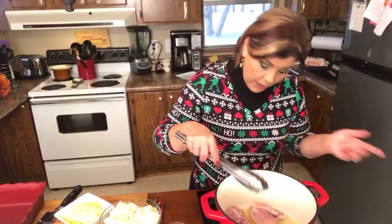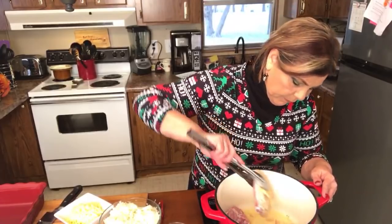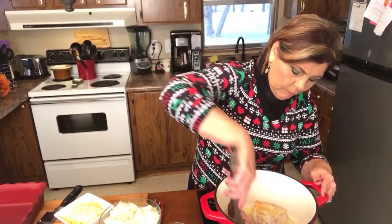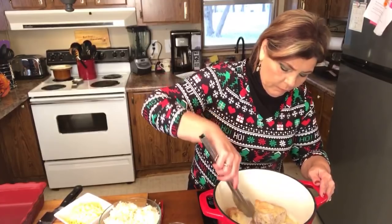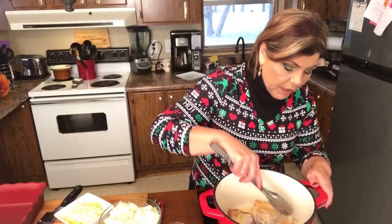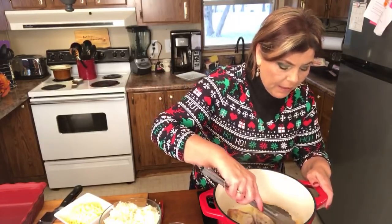I think I need to go up. It's an adjustment with this pot all the time. I'm gonna give it a minute to cook itself over. The skin on this one just kind of completely fell off. Completely. I'll just stick it back on top there.